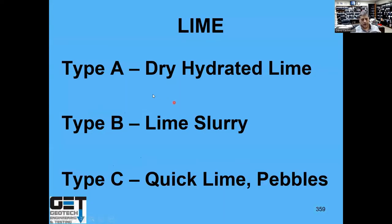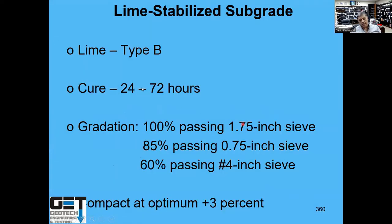Lime stabilization is a type A lime or type B lime slurry. That's what we use: type B lime slurry for our stabilization of the subgrade in your pavements. Type B soil lime, you cure it for 24 to 72 hours.